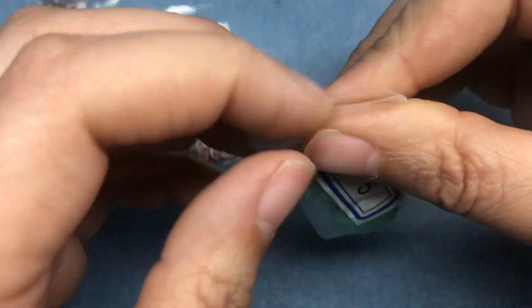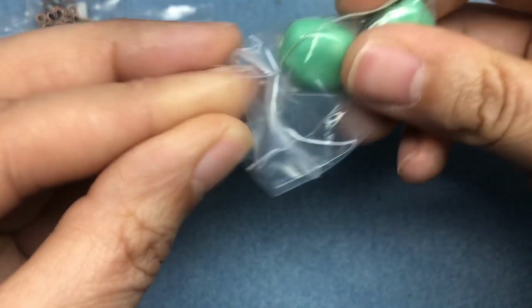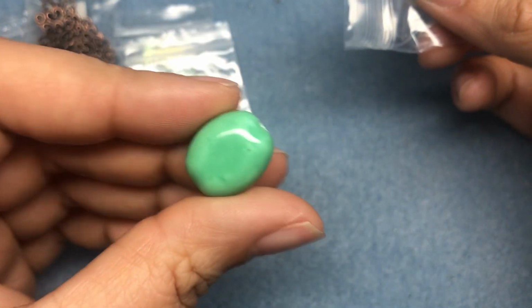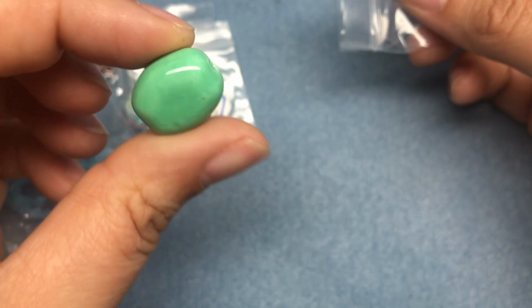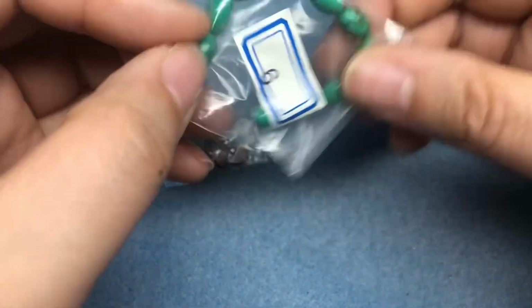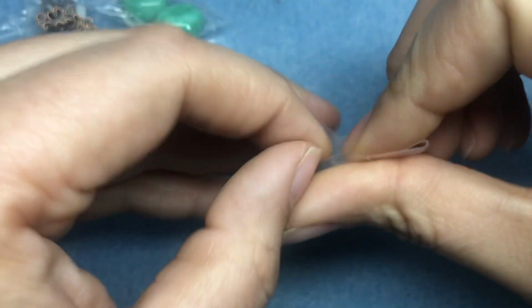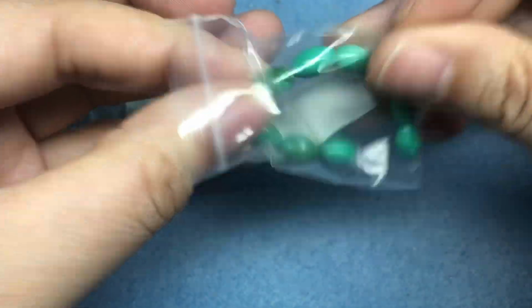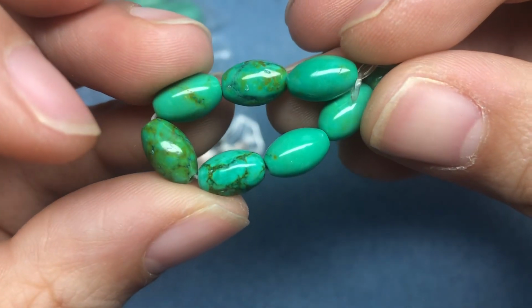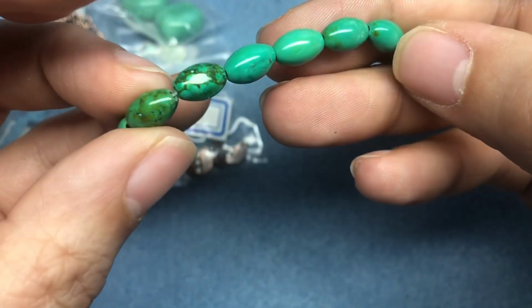Number five, we have a 2-piece, approximately 20mm glazed porcelain handmade beads in aquamarine. Those are cute. They look almost like a green turquoise. Very pretty. Number six, 10-piece strand, 7x10mm genuine howlite dyed turquoise oval beads. Very pretty. I love the green blue. Those are nice.